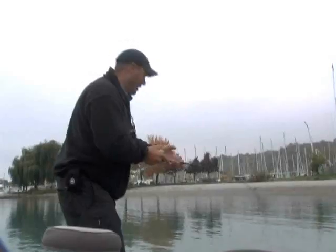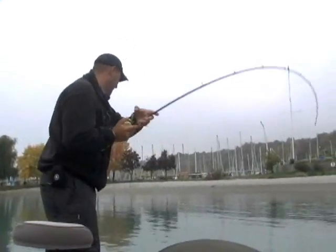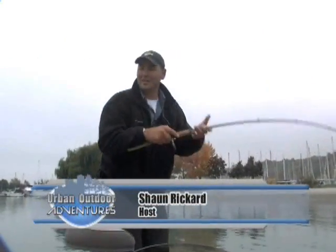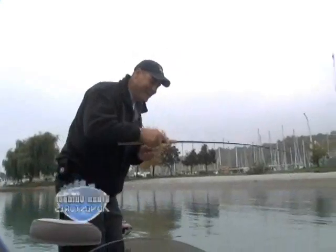Right off the same weed line. I'll tell you what. Look at the size of that. I never get over the fact that you can get pike like this down here. Oh. That is something special.